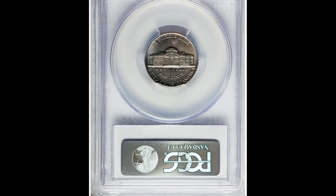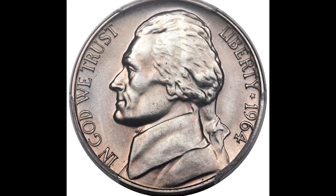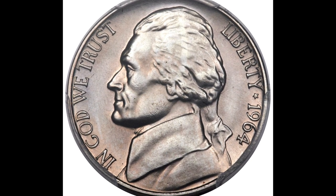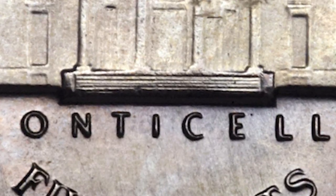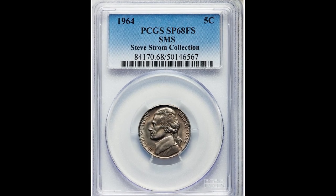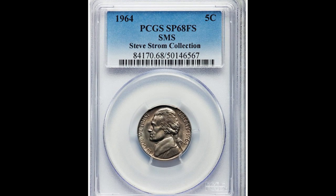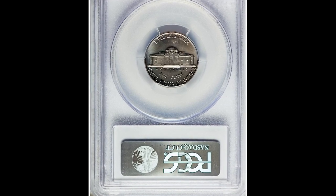Now, if you flip the coin over, you can look in the back center of the coin above Monticello. If you have an uncirculated coin, meaning high graded condition, and it has those full steps there, it can be worth more money. Now those full steps are the highest point on the coin. They are the hardest to strike and they get worn down the quickest during circulation. So they are a highly sought after feature on these coins.